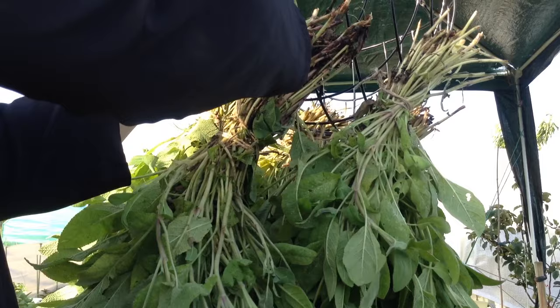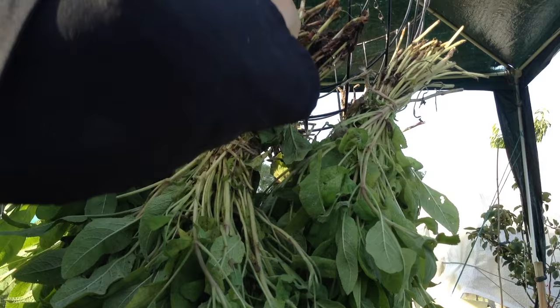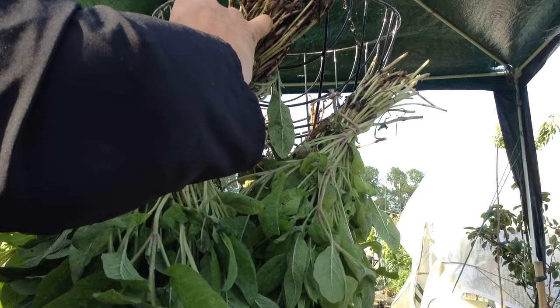This isn't for eating. It's going to hang for a day or two, just to let the insects leave and to dry any surface moisture. I'm going to make smudge sticks with it.